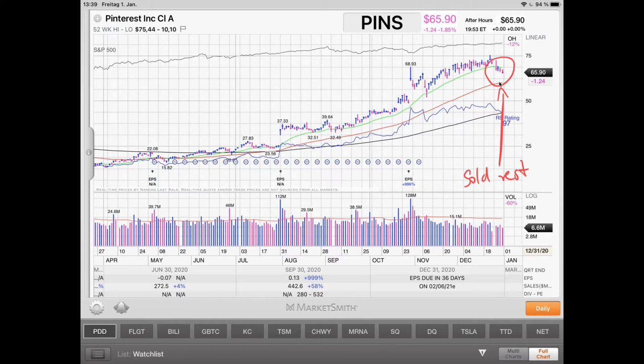One thing which is important about why I sold here is, first of all, the stock is extended. If you look at the weekly chart and where the stock is in comparison to the EMA 200 here, this black line, you can see that the stock has already more than doubled from the lows, from 15 to 75 US dollars. That's a huge run, and also when the market situation is getting more choppy, I want to reduce my exposure, and that's why I took profits here.